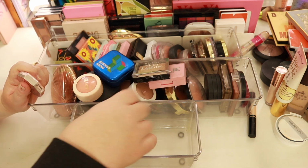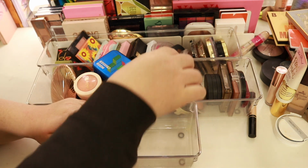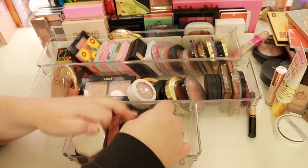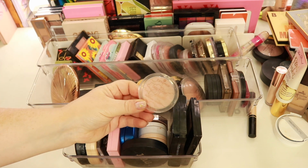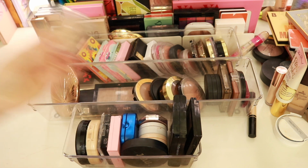So I don't think, what did I get rid of? One. Yeah, I'm not surprised by that. I don't buy a lot of highlighters, so what I have I kind of just keep. And then I also have this brand new one I got from Essence, Catching Clouds, and I'll be keeping that.